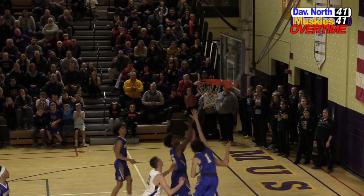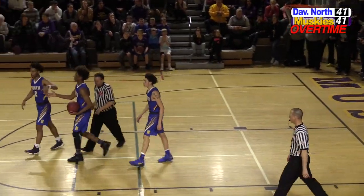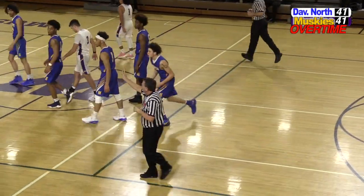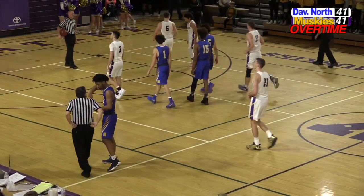First free throw up, no good. Jump ball, they're going to call a foul on Bryce Howard. I was a little surprised it was a foul. I don't know about that. I thought that could have been a jump ball. I did too. So they're going to call a foul on Howard. That's his fourth. So Watson's going to go to the free throw line.